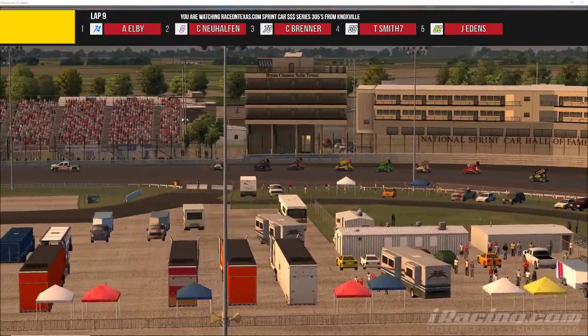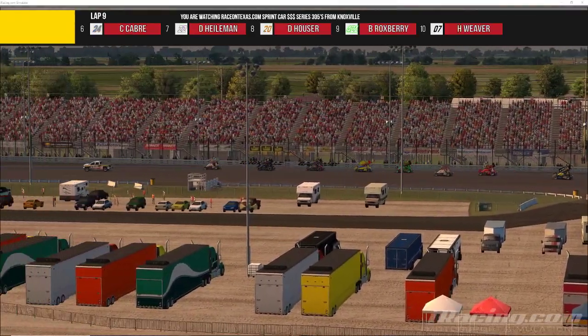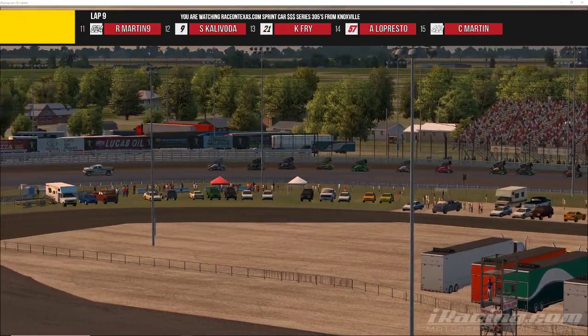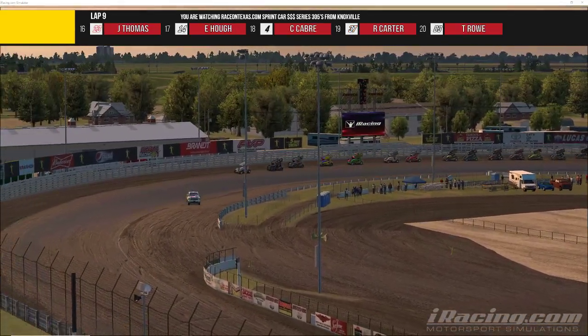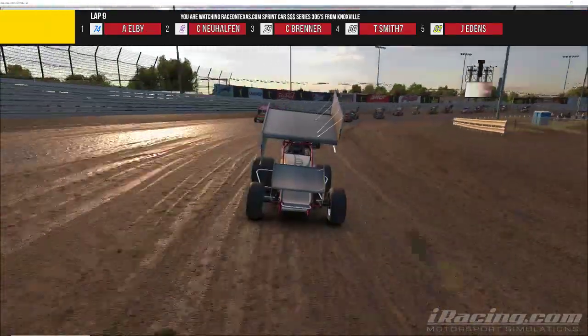Some good racing here in the 305's, ladies and gentlemen. Once again, fixed setup here for the winged 305 sprint cars. Essentially what that means is the cars are exactly the same. They are even keel. It is all on the driver here for the 30-lap main event. Night number 2 of the RaceOnTexas.com Sprint Car Series.